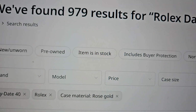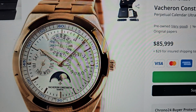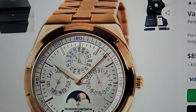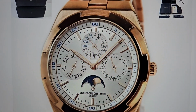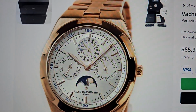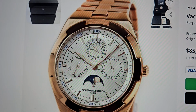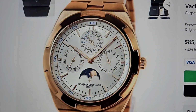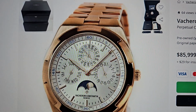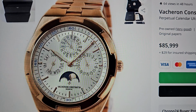Look how many, 979. And this is the Vacheron, 85 grand here on Chrono. Now, I gotta tell you, I think this is a much better deal. I think I would get rid of those shitters. I'd get rid of the Day Date, the Lange. Yeah, I would dump those watches. They're shitters. And this is a much better trade, I believe.